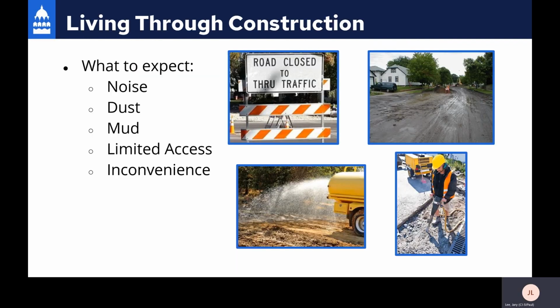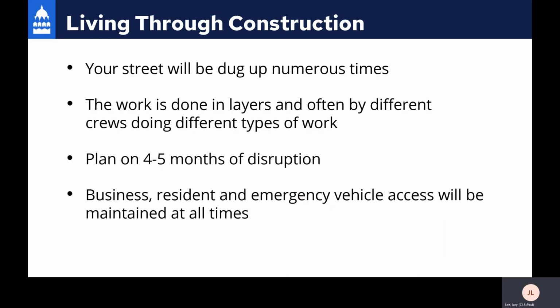While construction is going on, you can expect noise, dust, mud, access limitations, and overall inconvenience. We'll do our best to minimize disruption, but there are no guarantees. Your street will be dug up numerous times. There will be delays and stoppages. The work is done in layers, starting with the deepest, and often by different crews or contractors. It will start to feel like there is no sense of direction, which way the project is going, but this is all dependent on our contractor's scheduling.